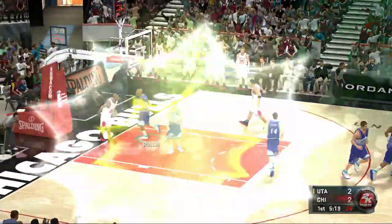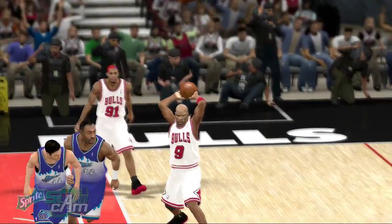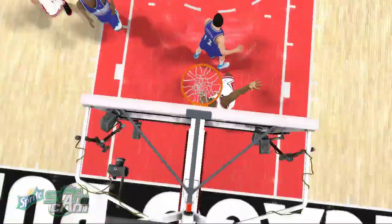And he slams it home. Here's the replay on the spike slam pin. Boy, when you run the fast break correctly, it's a thing of beauty.